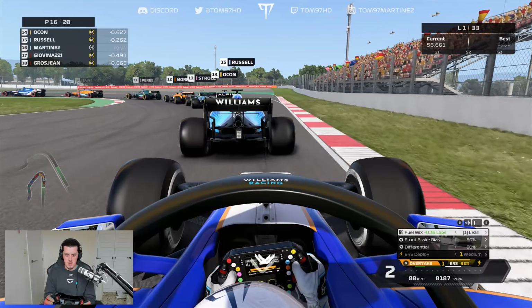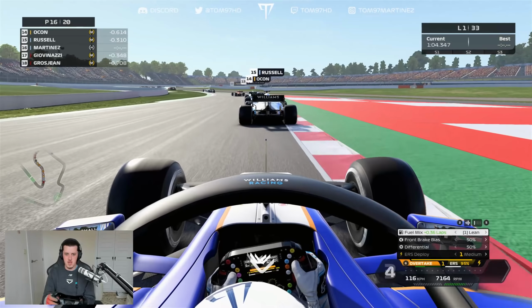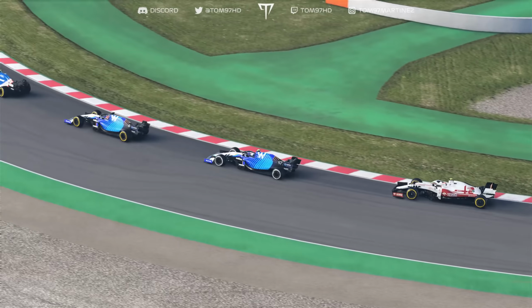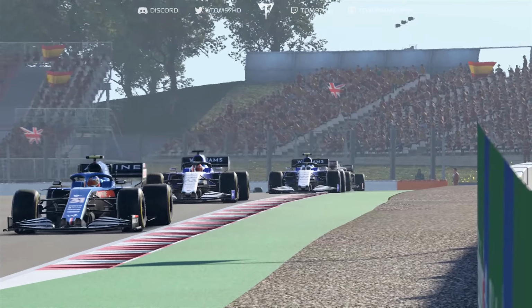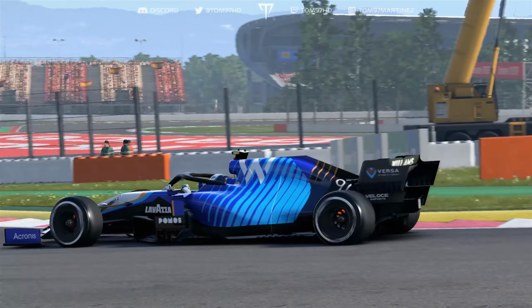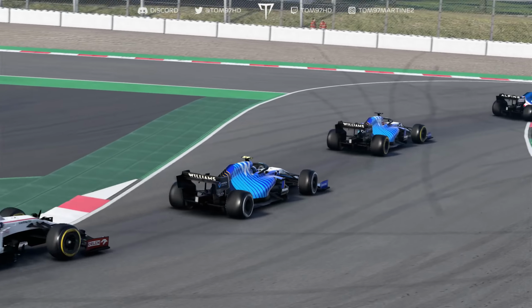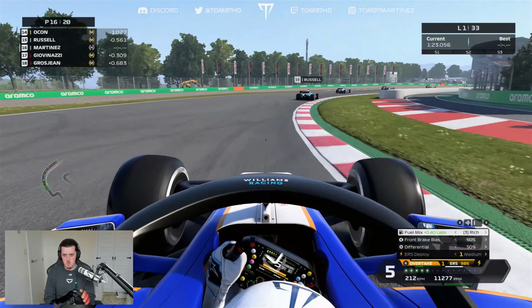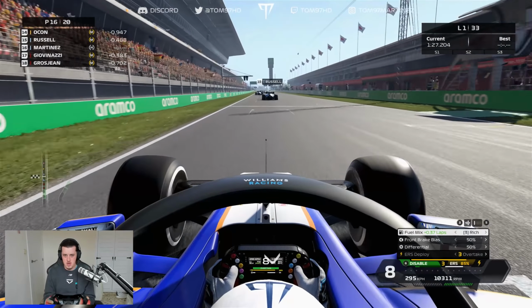I would go for the move here, but I'm going to wait. I don't want to ruin George's race. I'm going to give him the chance, considering he's on mediums. I want to let him lead the charge for now, see how he gets on. There's no point in me just going for a reckless dive for then him just to be all over the back of me basically for the next few laps. So let's see if we can settle into a race pace, and hopefully George can try and lead the fight for us. But for the first time this season, I'm behind George Russell at the end of lap one, which hasn't happened too often. So let's see how it goes.